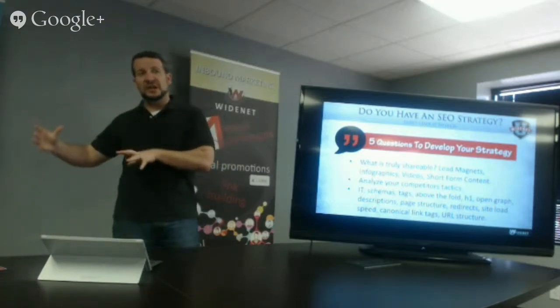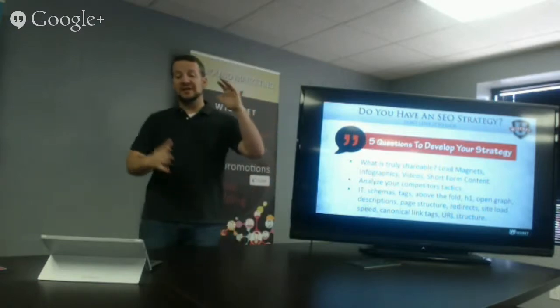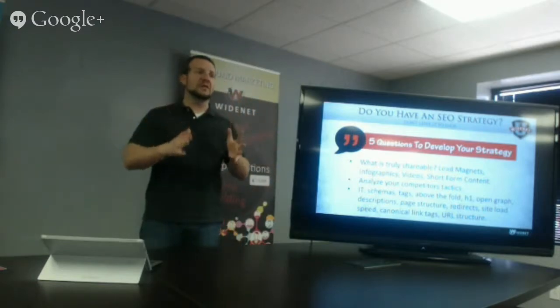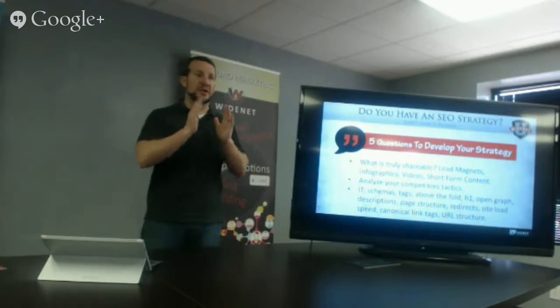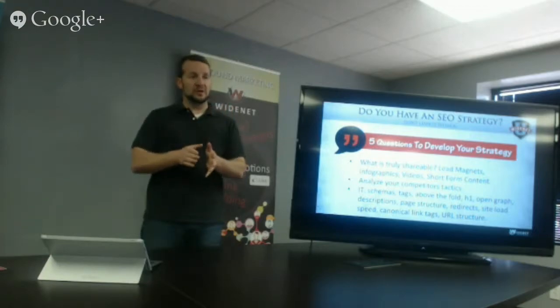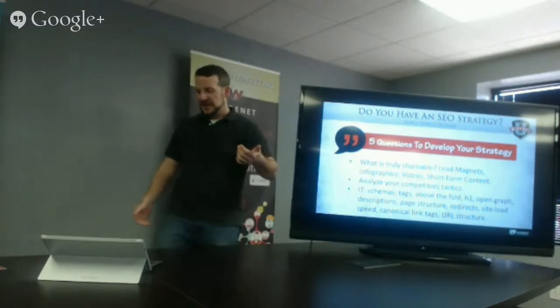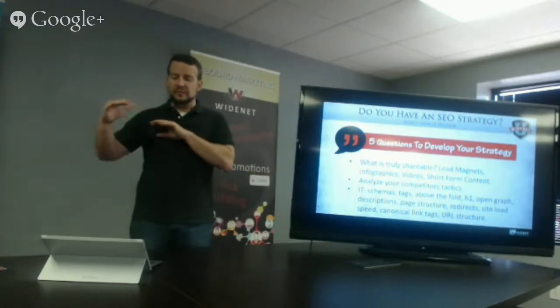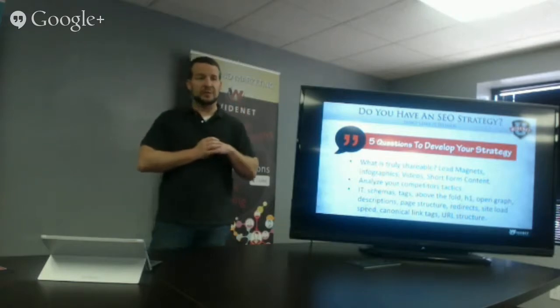Then you have the really technical nerdy stuff when you're talking about 301 redirects and site load speed. If your server is slow, you're going to rank lower. Even if your server is fast, but that particular page is running slow, Google will log that. They'll put it in Google Webmaster Tools, and they'll tell you about it. That's a great resource if you want to write that down. It's in here as well. This will be up on the website.